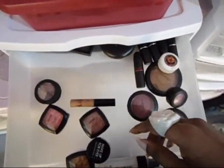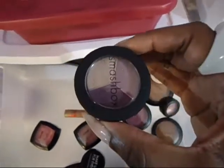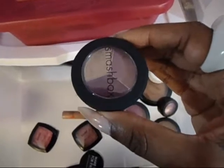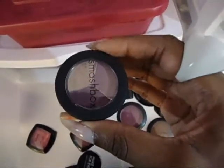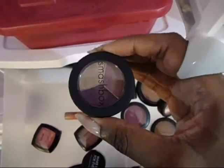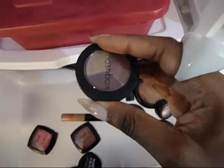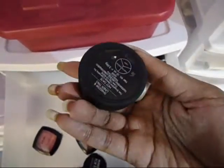Next, we will go to my only Smashbox eyeshadows. I don't like these either. I don't know why, but I haven't liked any high-end eyeshadows so far. Once again, purple tones. I love purple tone eyeshadows, but I just don't love this trio at all.